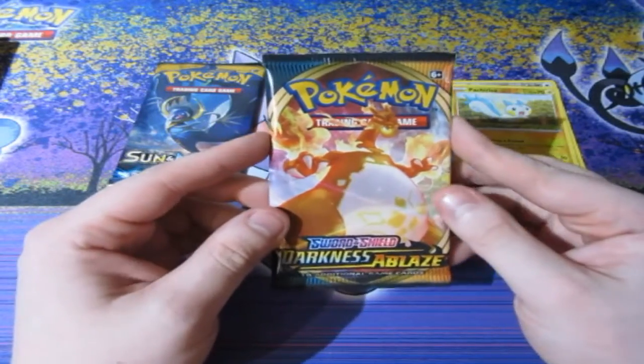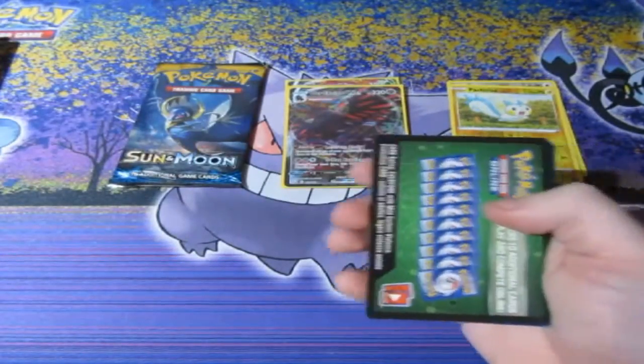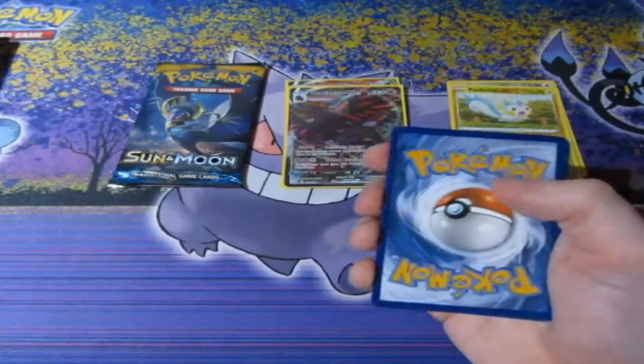Holy mother of god. Darts ablaze. Oh my god. A Carbonite VMAX. Don't own that card, so I'm extremely happy. This is definitely OMFG right here, ladies and gentlemen. Definitely. 1, 2, 3, 4. Let's have a look.